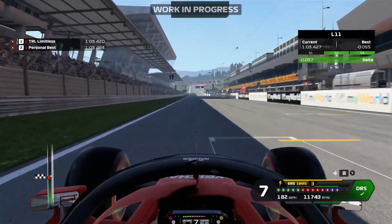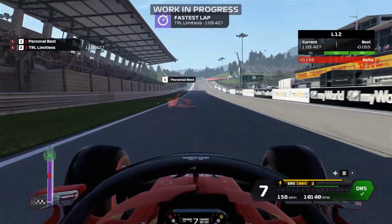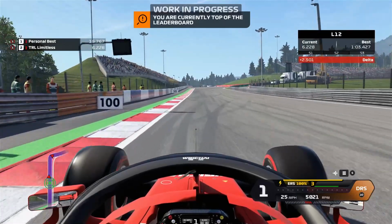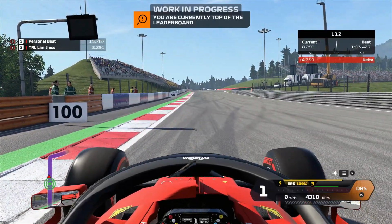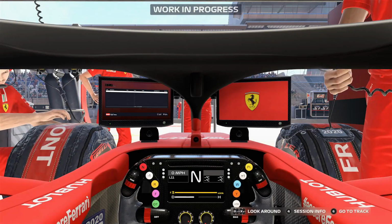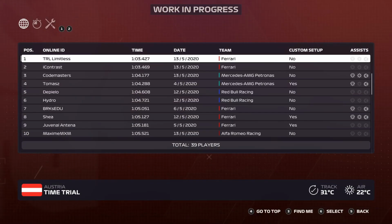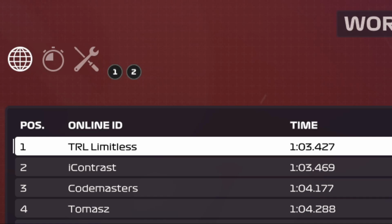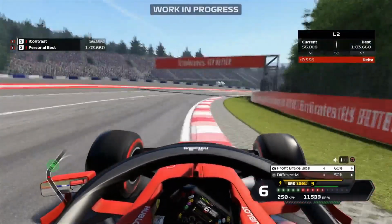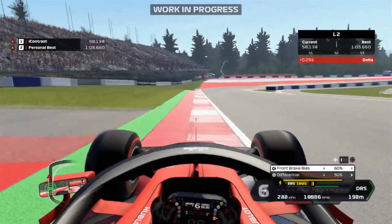And going across the line, it's a 1:03.4, which I felt was solid. Honestly, I don't feel there's actually that much time left in that. I really don't. But we're going to go back to the garage and see where our competition is at. And iContrast has also done a 1:03.469. So yeah, that's going to be interesting. And this is his fastest lap as well.